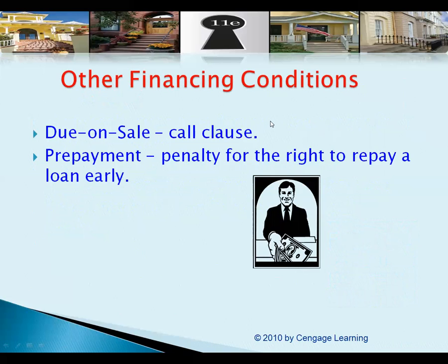A due on sale clause is just a situation where if you sell a house, then the mortgage company gets first right at the money, right? So if you sell the house, immediately that mortgage is due. You don't get to take that money and do whatever you want. You have to pay off the mortgage immediately if you were to sell the house.